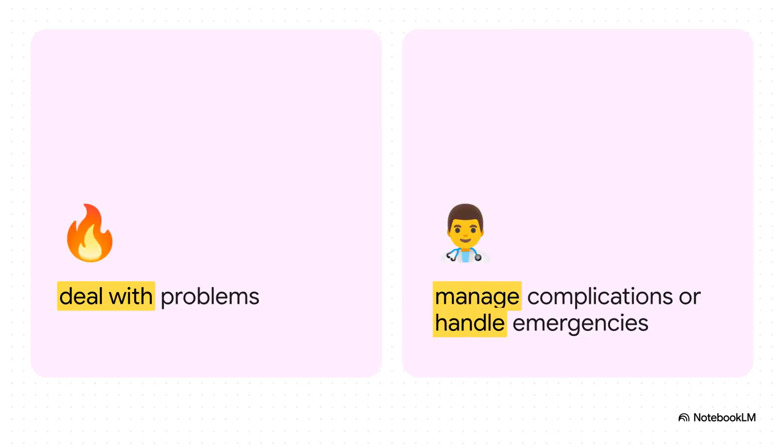Now, what I love about this one is the shift in perspective it shows. Dealing with problems sounds reactive, like you're just putting out fires. But managing complications or handling emergencies, that sounds proactive. It sounds like you are in control, skillfully navigating what's happening.